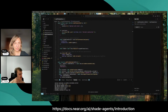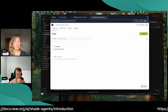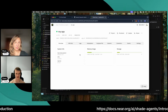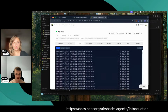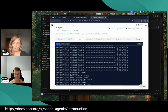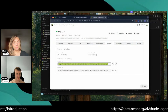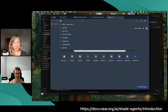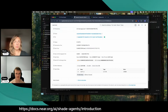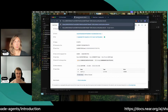Let's see. You can see my agent's actually been deployed now, 2 minutes ago, so we can go in here and view all the logs. Everything looks good. And I can actually just test the API by doing it in the browser.